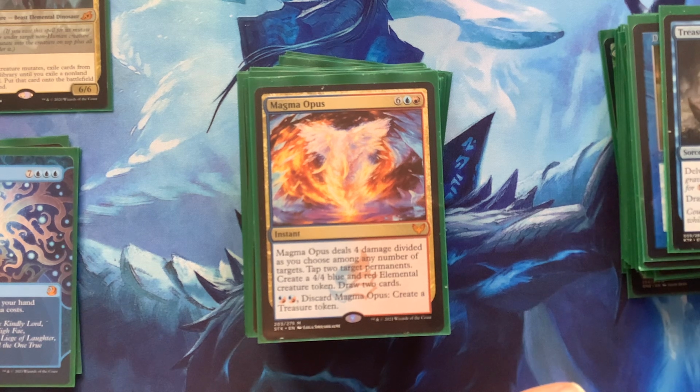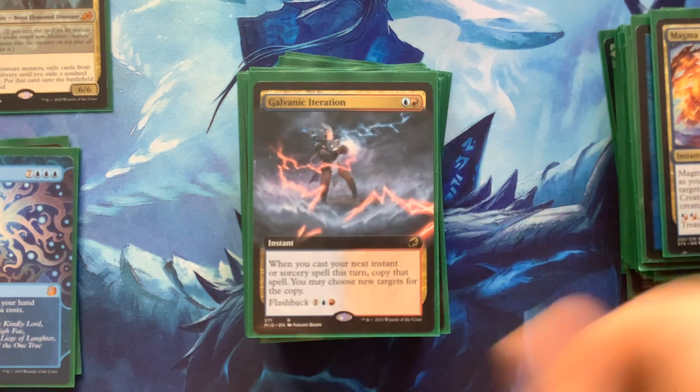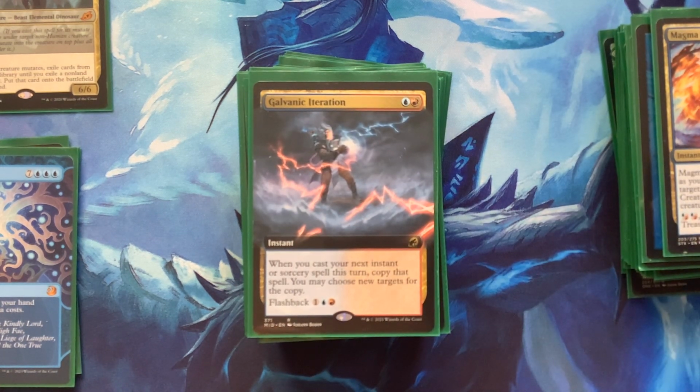Magma Opus. This is a nice little instant speed. It can ramp us in some circumstances, it can accelerate us: discard Magma Opus, create a treasure token. So that's always an option if we're really firing, and maybe we haven't cast Mizzet's Mastery and we're totally fine with it going to our graveyard. Otherwise, we can juice this up, maybe freely cast it with one of our enablers, and we're all set. You're going to get some damage, you're going to draw some cards, you're going to get a token, you tap some permanents down. Seems good.